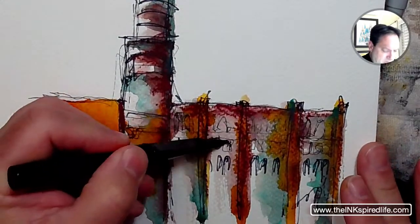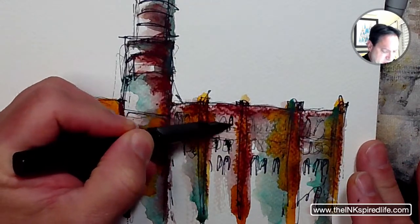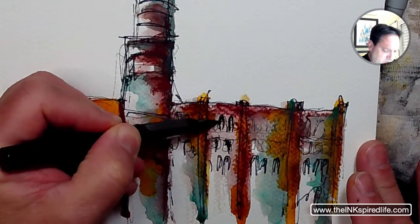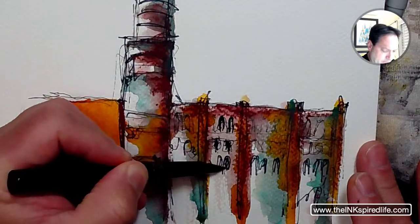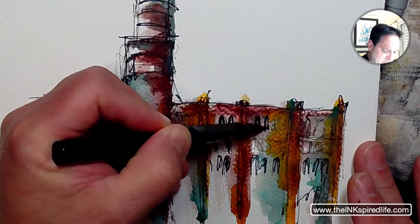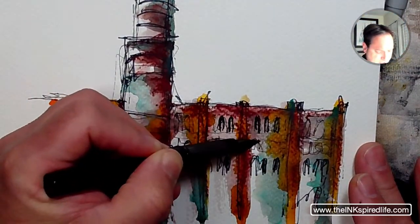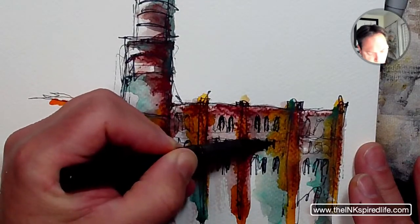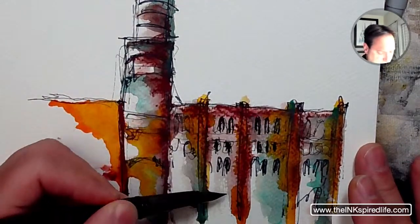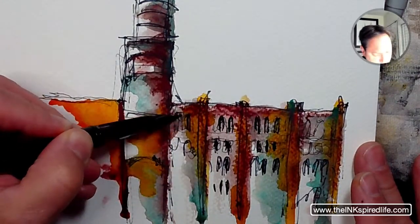So I'm just taking my preppy. I want to sketch some windows in here. Let's do some arch top windows. We'll bleed some of this ink. It's still a little wet, which is fine. I prefer it to be drier when I'm sketching these, but I want to just kind of show you guys what it could look like. We'll just add some in here as well.